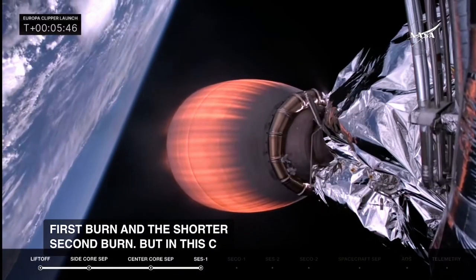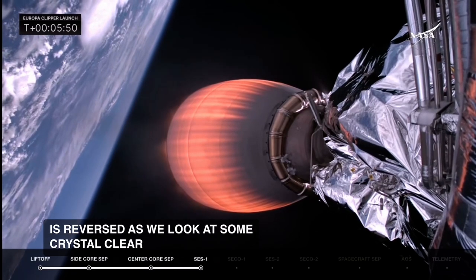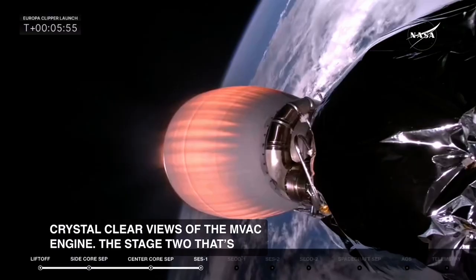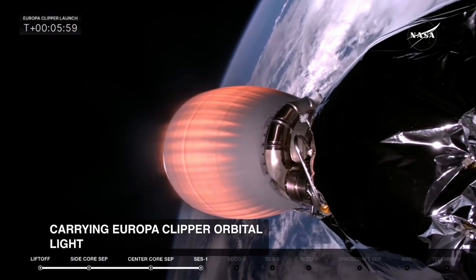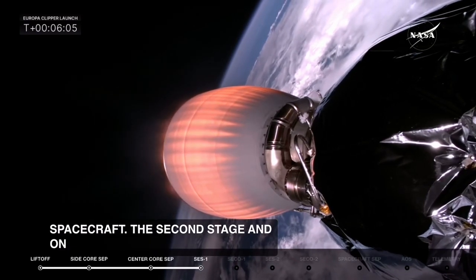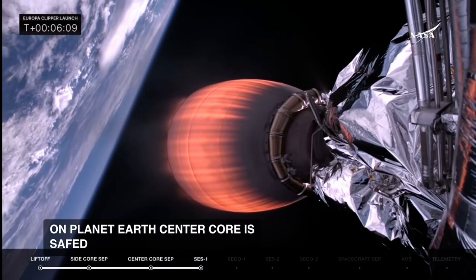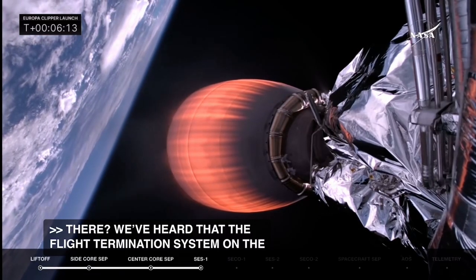As we look at some crystal clear views of the MVAC-D engine, the stage 2 that's carrying Europa Clipper, orbital light is shining both on the spacecraft, the second stage, and on planet Earth. Center core FTS beautiful. Has saved. There we've heard that the flight termination system on the center core has been saved as it heads back to splash down. Things are looking good.